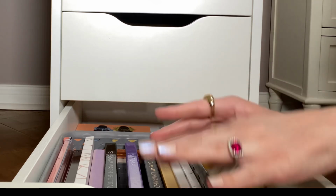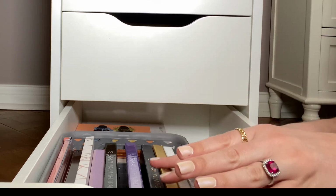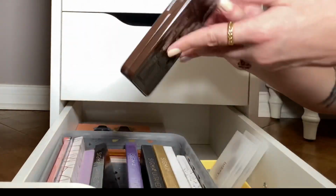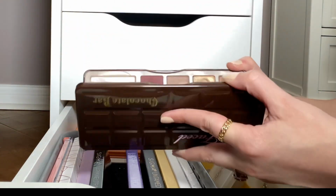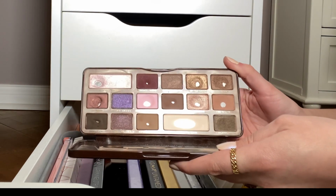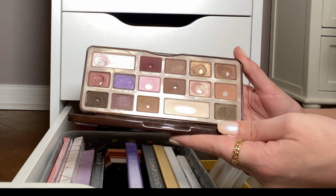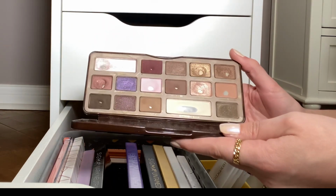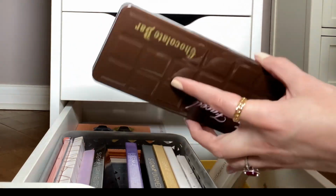I'm trying to decide, do I just want to do two palettes, three palettes? I don't know. You know, I did a palette declutter earlier this year and I still want to keep around the chocolate bar palette. I really like this still, but I haven't used it yet this year. So I think I need to use that one.